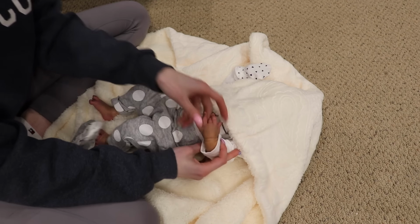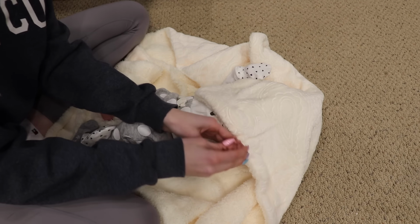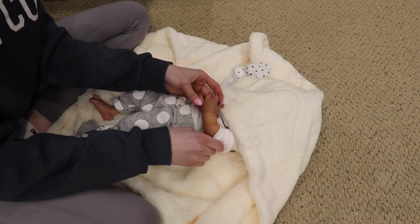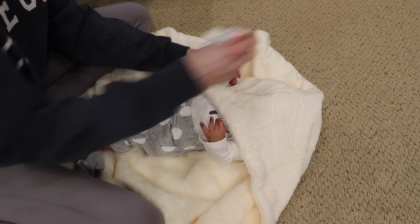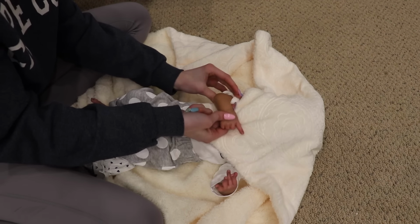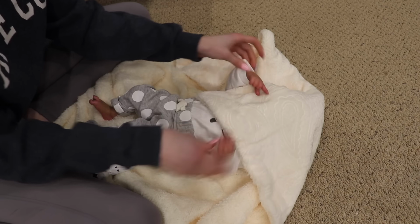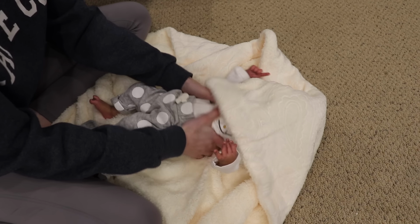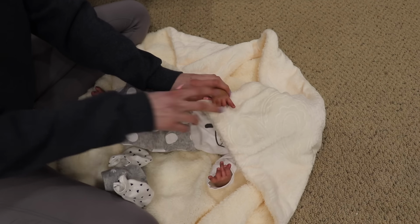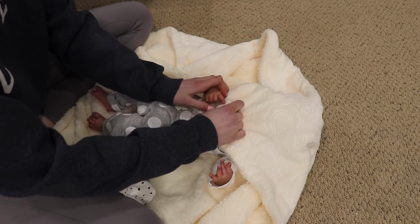Okay. Oh my goodness, look at those little hands. Oh, so pretty. The skin tone is so beautiful. Oh, I like this little hand. Oh, she's so cute. Okay, she just feels so squishy, but it's nice. I love it. Okay, I'm ready for her head. Are you guys ready? 1, 2, 3.